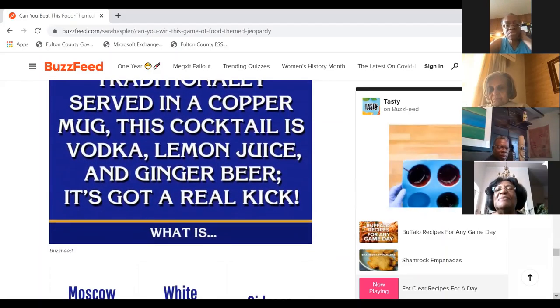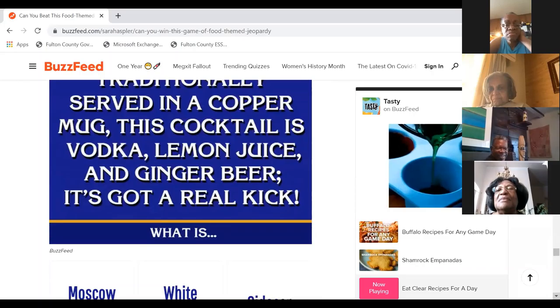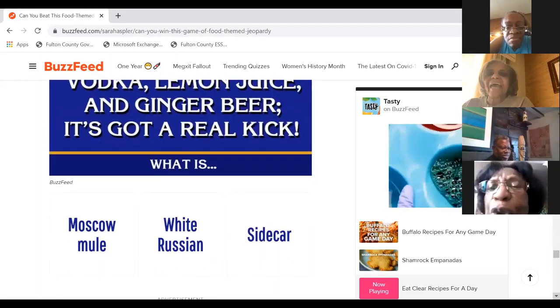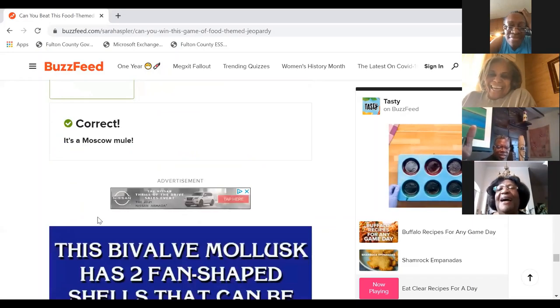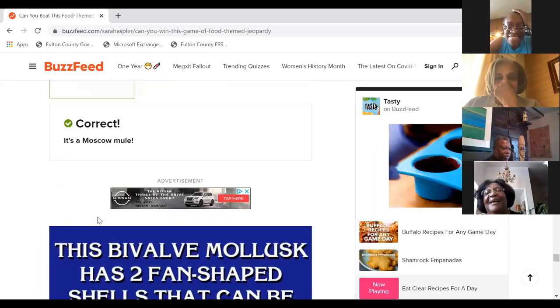Cinnamon. Traditionally served in a copper mug, this cocktail is vodka, lemon juice, and ginger beer. What is that, Stacey? Moscow Mule. Moscow Mule. Everybody knew that. Correct. Correct.